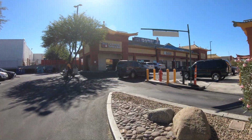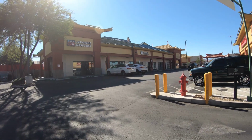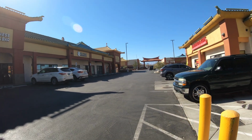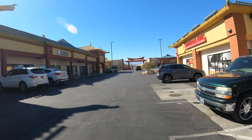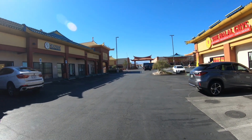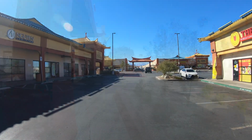Also, unlike San Francisco and New York City, where the Chinatowns are dripping in Asian culture, the Chinatown here in Las Vegas is more or less a bunch of strip malls with Asian restaurants and shops. Nonetheless, this more modest neighborhood holds many surprises, especially edible ones for visitors.